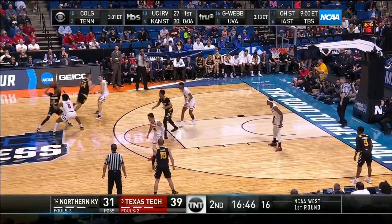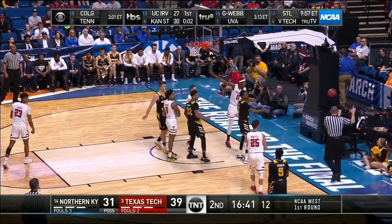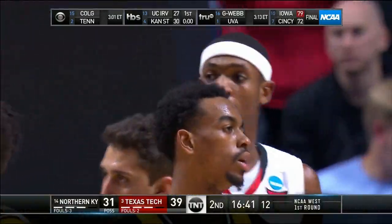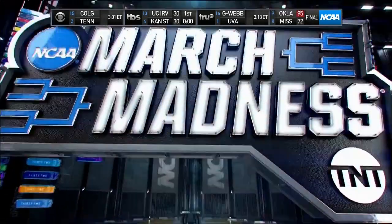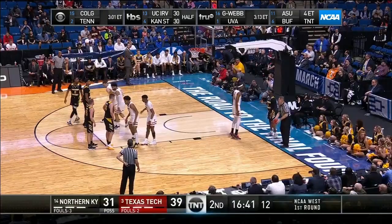Where's the offense going to come from for the Norse? Tate rejected by Owens, out of bounds to Northern Kentucky. Well, as I say, keep in mind, Tariq Owens 2.4 blocks per game. That was second in the Big 12. You know, 78 blocks. The timing for Owens there, second time we've seen that.